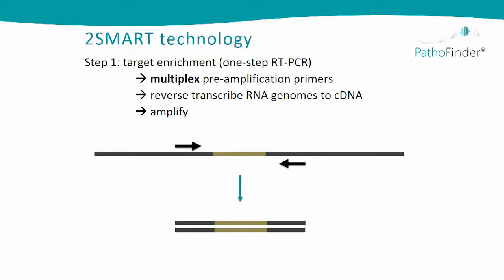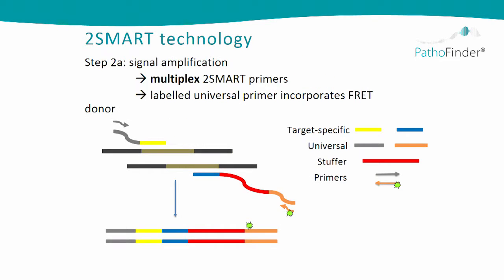For that purpose, we developed the TwoSmart technology. The first step involves a multiplex primed target enrichment. And in the next step, so the couple of slides that I will show you in a bit all happen within the same tube, there is a signal amplification.